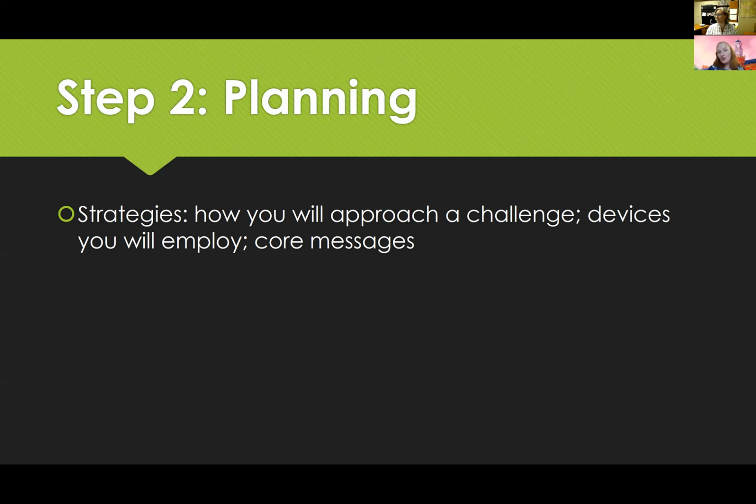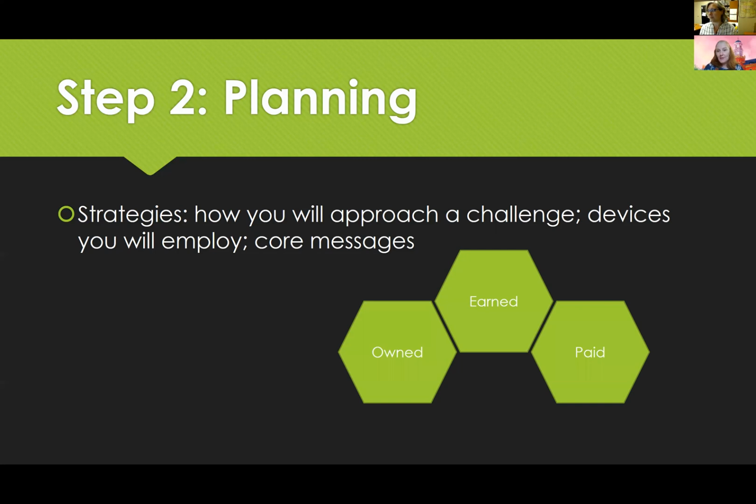I tend to use that second one. I like my strategies to focus on the devices that I'm going to use. I put my different communication channels into buckets and then flesh those out. And when I'm thinking about these buckets, these different kinds of channels that I want to use, I tend to take this approach of owned, earned, and paid. We want to have a mix of owned, earned, and paid, so that we can maximize the benefits and the weaknesses of these different kinds of channels.